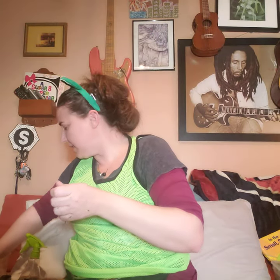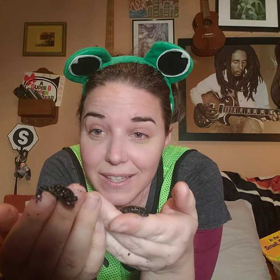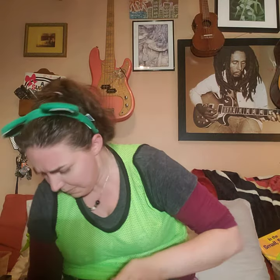Wonder if I can get the big one out so we can compare the size. Let's see if he'll cooperate. This is asking for a lot to have to hold both of them at the same time. Let's see. See the big one and the medium sized one. Oh, do you hear him squeaking? He's kind of making a sound that's like, I'm not so sure about this. This makes me feel nervous.